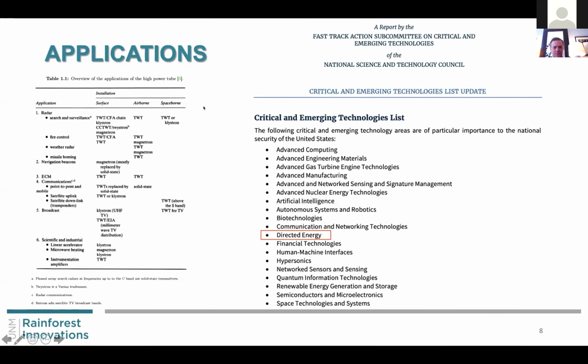Now, in terms of applications, on the left, you can see applications of conventional TWTs. They are used in everything from radars, whether it's weather radar or military radar, to navigation beacons, to point-to-point communications, satellite communications, and in scientific and industrial applications. Just last week, the White House released this report, Fast Track Subcommittee on Critical and Emerging Technologies. And the White House identified 14 critical and emerging technologies. And one of them is directed energy. And this is exactly where this innovation fits.